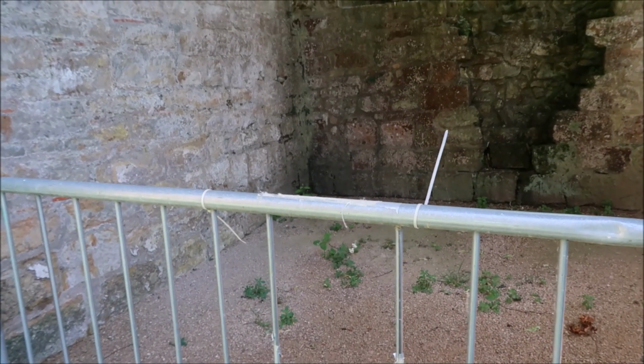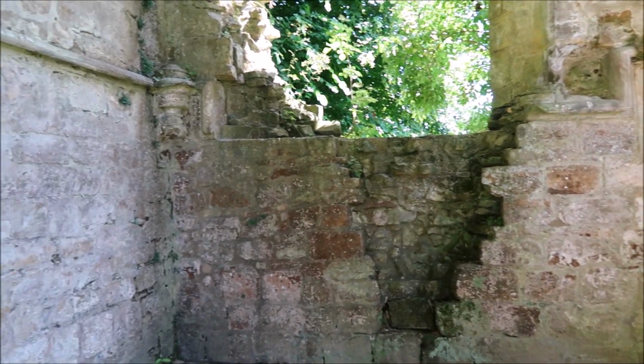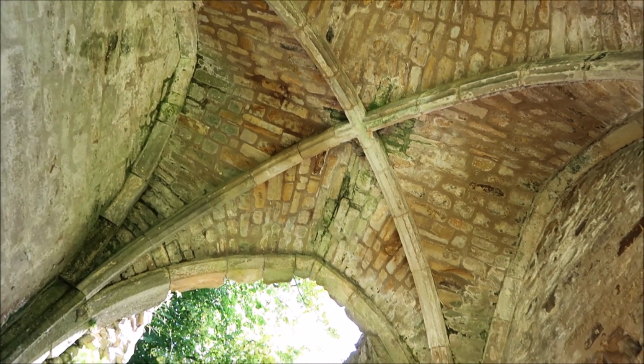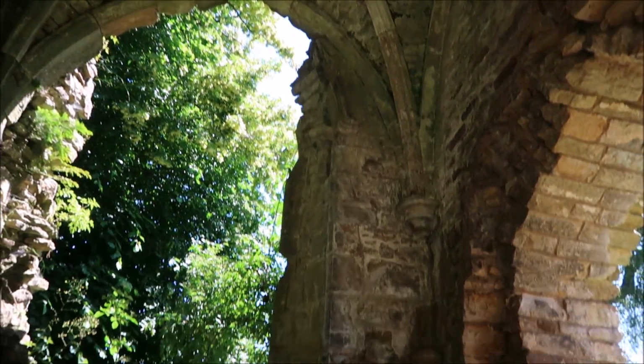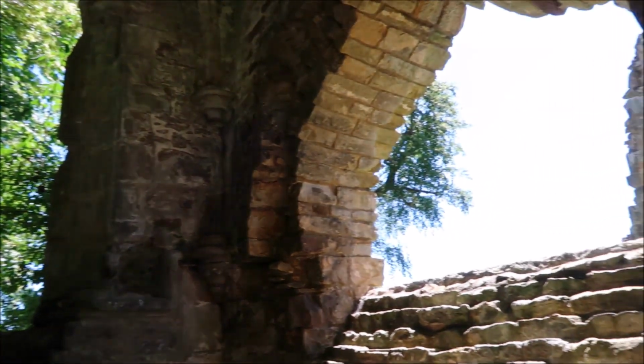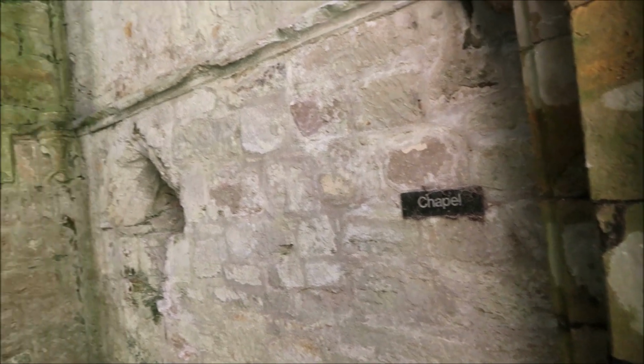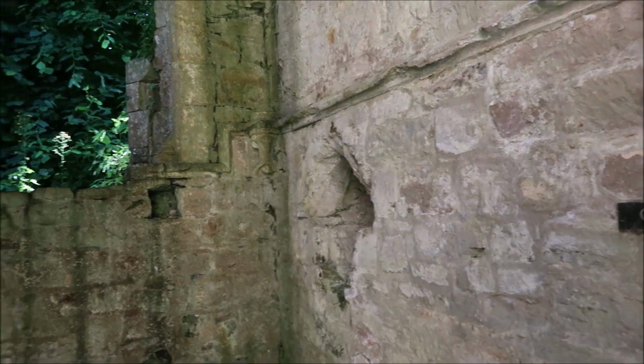Okay, so maybe for safety reasons we're not allowed in these bits because of the fencing, which I could easily get into, but it's nice and cool in this bit. So I'm just going to show you this bit. So again, it says chapel, but the roof is very cool. So yeah, guys. So this one again is another chapel, guys. It's got a bit of a hole in the wall there. But yeah.